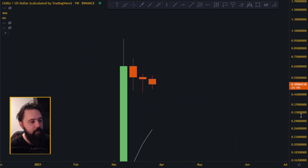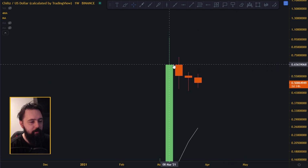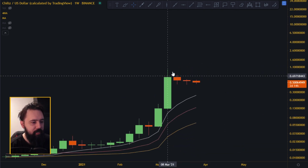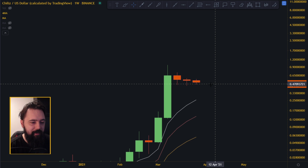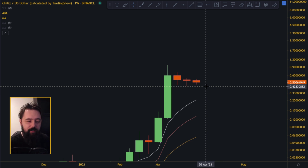You can see here on the weekly that this looks bad. You jumped that much up, and now 3 weeks of red candles. I know you guys are getting frustrated, but I'm telling you, this is good. This is the bottom of the bottom. If I'm correct in my analysis, this is the bottom. This is what's actually going to happen.